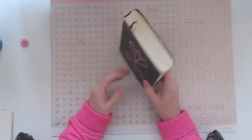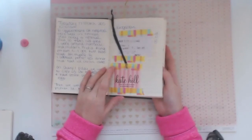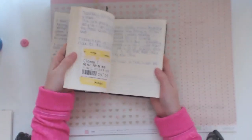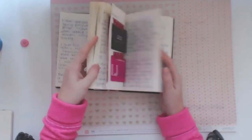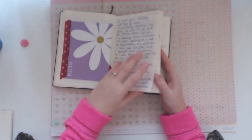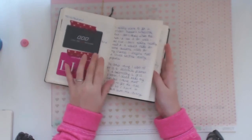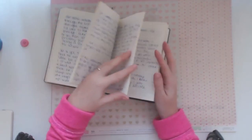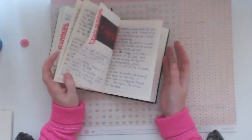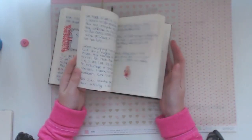So yeah, this one has flown by as well. I've had a lot to write about in this one. Again, I'm sticking in tags and movie stubs, movie tickets, cards that I've received from people, old cards that I don't use anymore. What's this here? Business cards of things I bought online. But apart from that, it's mainly just writing my heart out.